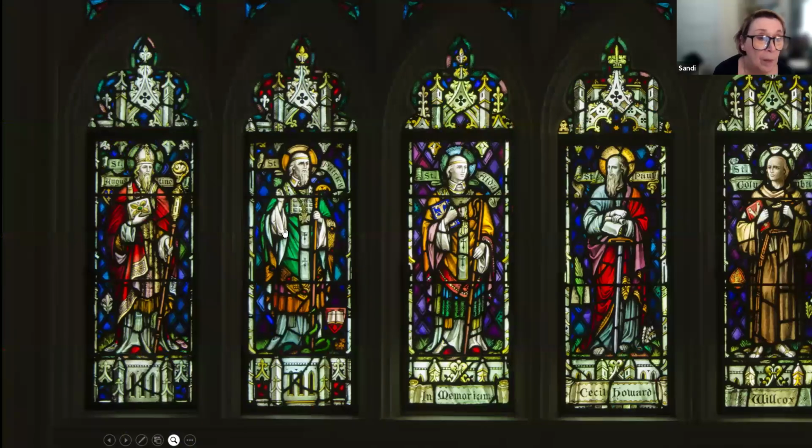Below are saints that will be with him in the resurrection. These are patron saints. St. Augustine was the bishop of Hippo. He was a writer. St. Patrick was a patron saint of Ireland.